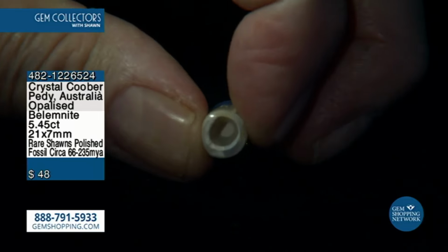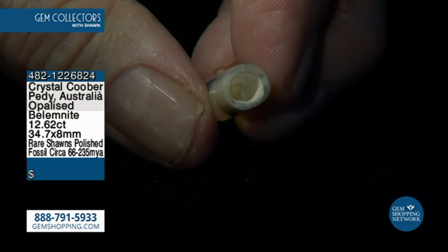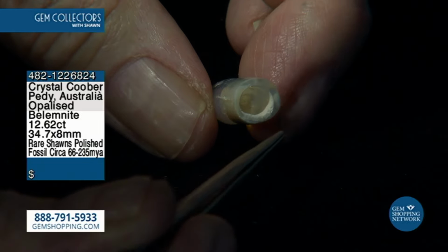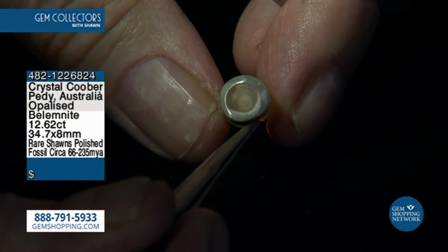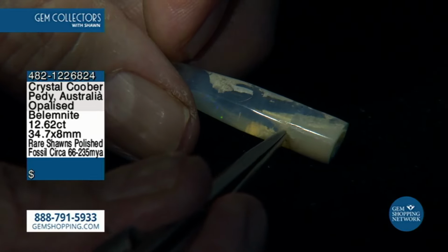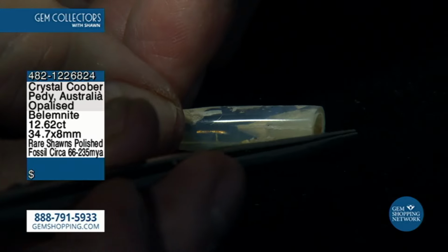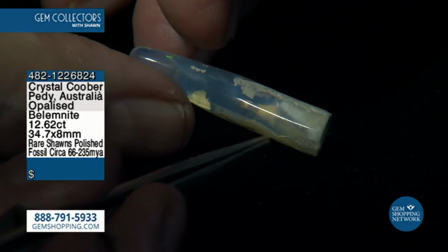And there is the hollow part right there still. That's where the soft body of the animal was. Sometimes this would fill up with sediment and then solidify. In this case, you see a little bit of it. Look how deep that goes, actually. And this is where its innards were, so to speak, and its little tentacles would come out this end, and it would scoot through the water.